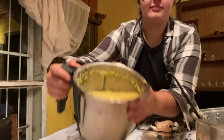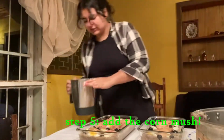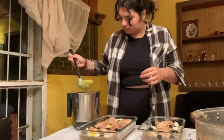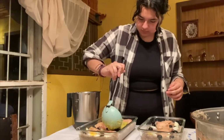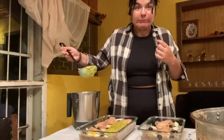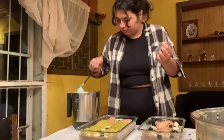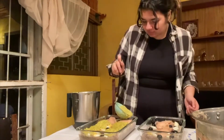I'm calling it cake pie. Then I'm showing you how it's supposed to look. You have the olives, you have the eggs, you have the two chickens that we're going to do for those two servings, and then you move on to the paste, which is the thing that goes on top.